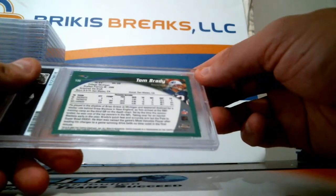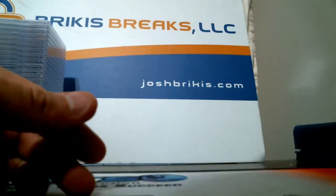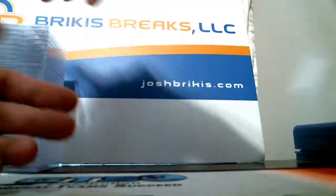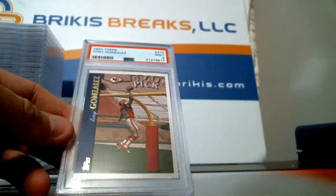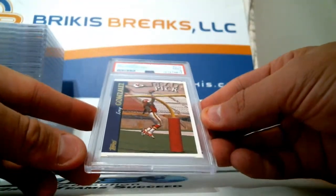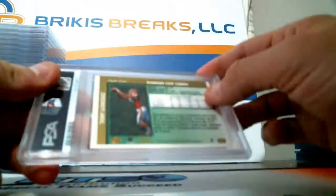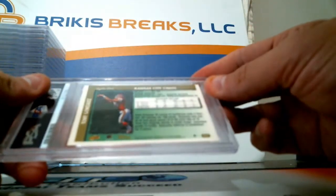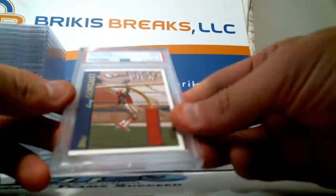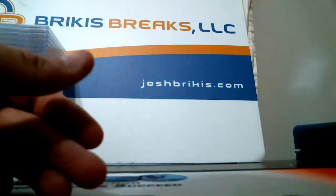Maybe some surface and corners, but really nice 9 on the Brady there. Tony G, Topps rookie on the base, 97 Topps base rookie. Tony Gonzalez got a 9. It's a tough one to jam onto. I don't know what the pop report is on that, but the corner, it's always tough to have nice clean corners on these older Topps base cards that were just in dollar boxes for so long.